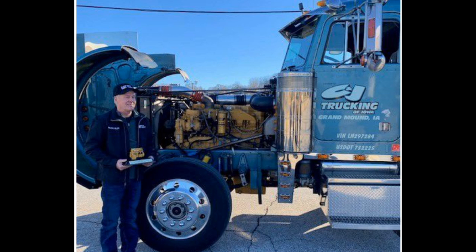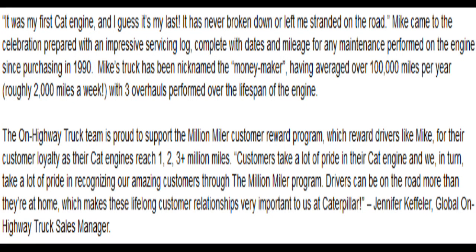So this picture is from the story that Cat ran. Also, there's going to be a couple other little snippets from their story. And this is Mike, and this is his beautiful, apparently rust-free truck, even though it's a 1990 with a 3406B in it. And you can see this little snippet. It's my first Cat engine, and I guess it'll be my last.